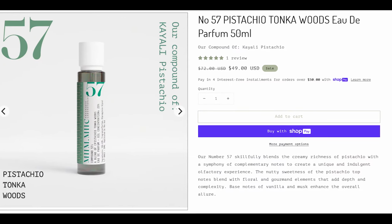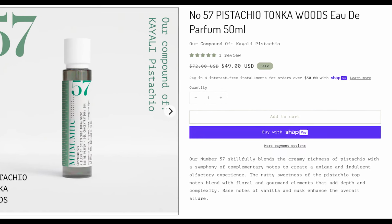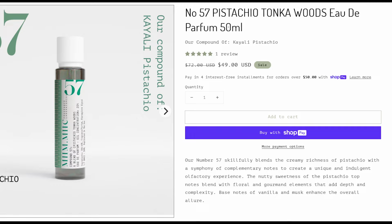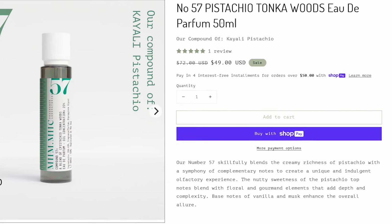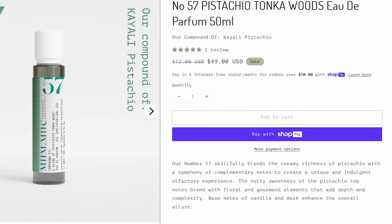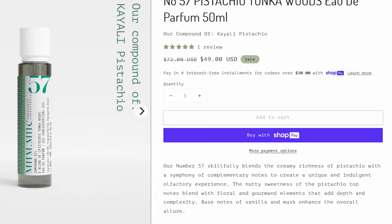Let's see what the brand says. Our number 57 skillfully blends the creamy richness of pistachio with a symphony of complementary notes to create a unique and indulgent olfactory experience. The nutty sweetness of the pistachio top notes blend with floral and gourmand elements that add depth and complexity. Base notes of vanilla and musk enhance the overall allure. Yeah, I would definitely say that of the three, this is my favorite. So I'm going to try this on skin and just see if I like it as much as I do off of the strip.